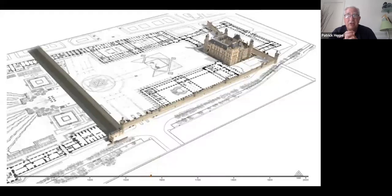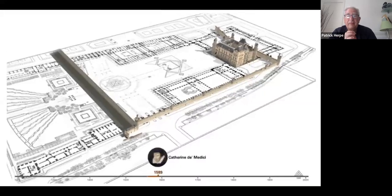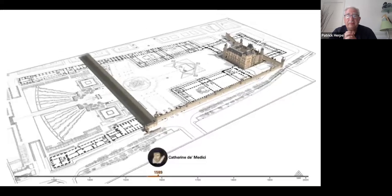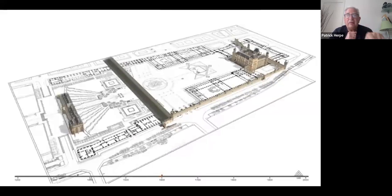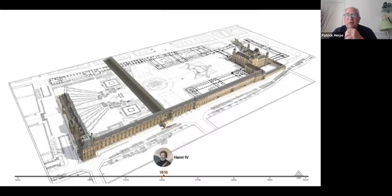Henry II and his wife, Catherine de' Medici, are going to enlarge the Louvre. When Henry II died, his widow, Catherine de' Medici, started building and designing. And she's going to build a beautiful castle, which is the complete left side of the video. And that castle is going to disappear later on, so look at it.